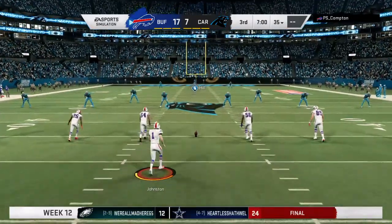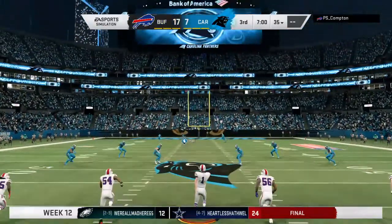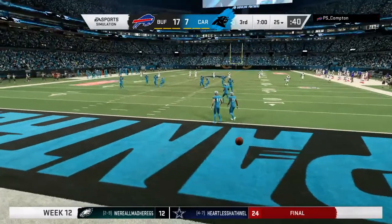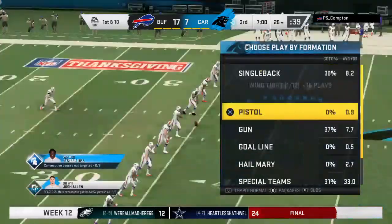Both teams appear ready for the fight ahead, and we resume action here in quarter number 3. Come on, fellas.